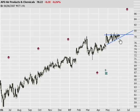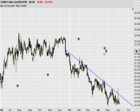You'll see some duplicates I've been watching here for a few weeks. That's because they really haven't broken or done anything yet. COBZ, I'm still watching for a break of support here at about 18.30 to short the stock. So there you have COBIZ.